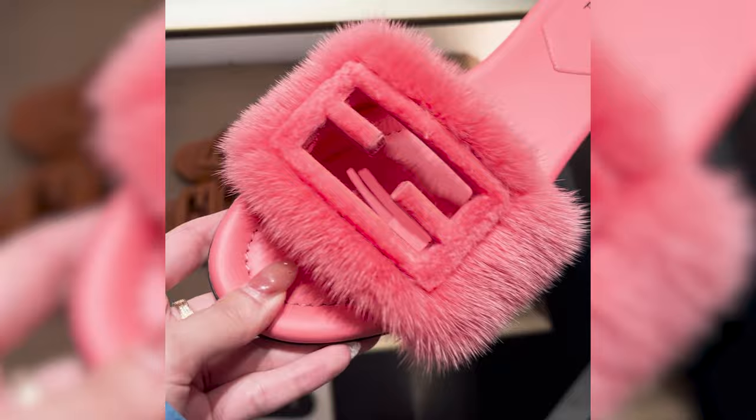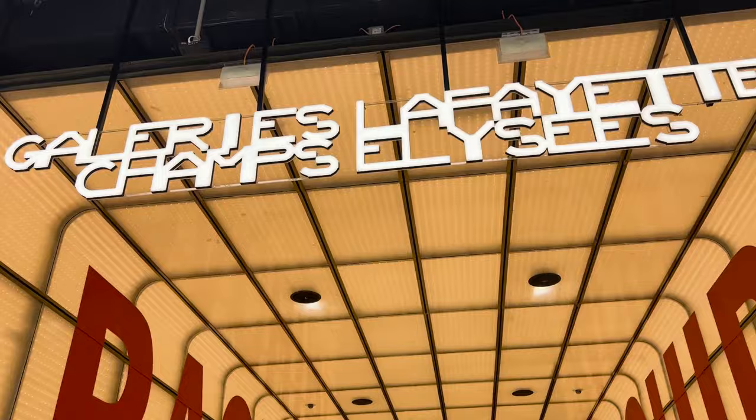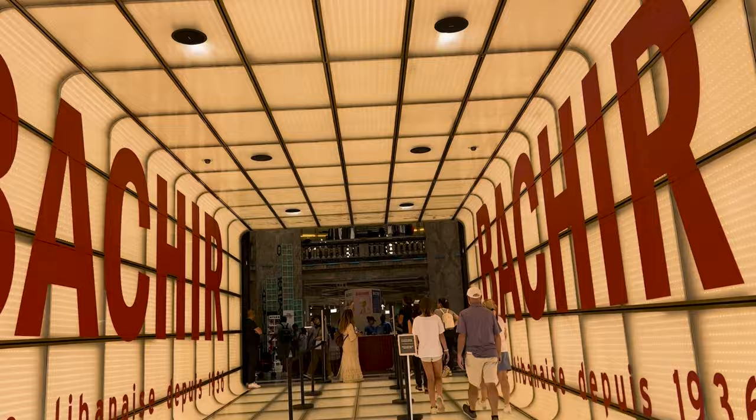I love these Fendis. They kind of remind me of the Arons, but the Fendi versions, and I'm not hating, I really like them. There's two locations of the Galeries Lafayette. One is the one in Champs-Élysées, and the other one is in Haussmann.